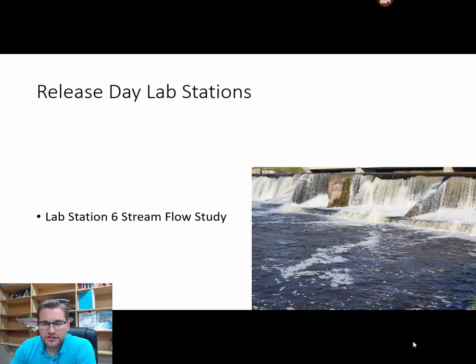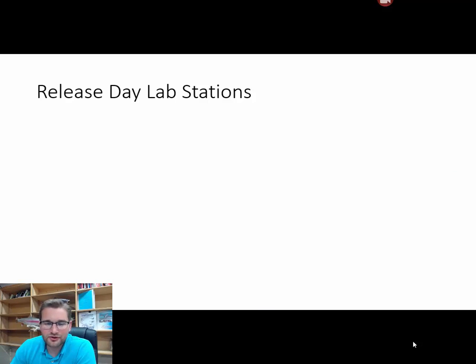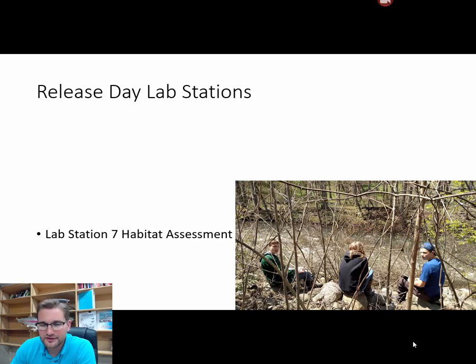Another lab station that we do is a streamflow study. So students have to identify the rate at which the stream is flowing, and every year that changes. It just strictly depends on the amount of rain that we get within the week before. So every year we get some new information about that, and we've got a really good website that has a lot of this information documented from year to year. And you can go back and look at the weather the year before or the week before, and you can see that the weather is the ultimate indicator to what our stream flow is.